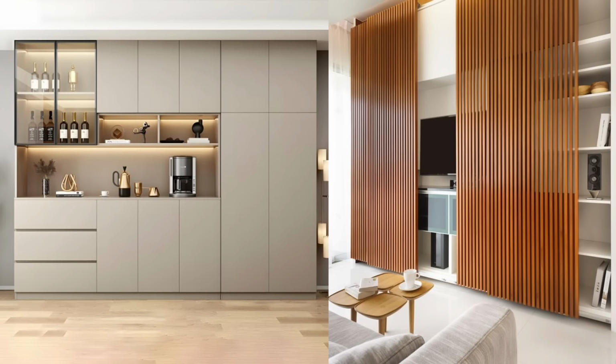Another way to do this is to close your open shelving. If you have open shelving everywhere, you might want to close the bottom half of your shelving. This is not difficult to do. You can hire a local carpenter, or buy some doors, or go to your lumber store and close half of your open shelving.